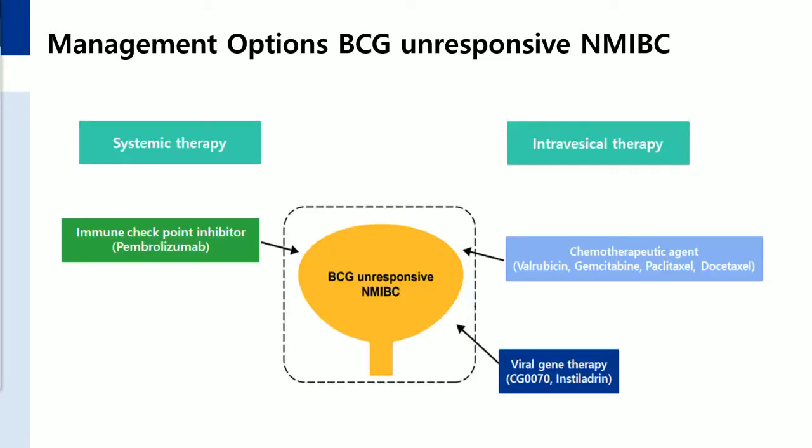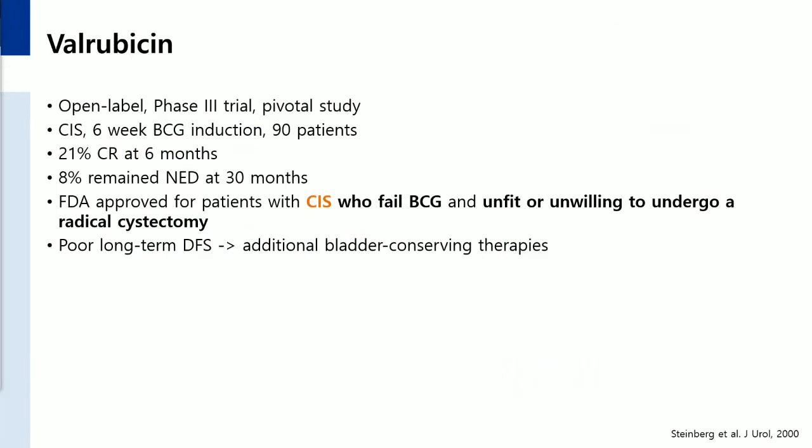Depending on the approach, there are intravesical therapy and systemic therapy. Agents available for intravesical therapy include chemotherapeutic agents and viral genes. Systemic therapy includes immune checkpoint inhibitors. Valrubicin has had approval since 2000, but initially it was short-term, about 6 months. They had about a 21% complete response rate. Patients were followed out longer, with at least 6 weeks of therapy in the responders. Most people would probably do this with maintenance chemotherapy if they were doing it today. And the other problem with this is it is very costly.